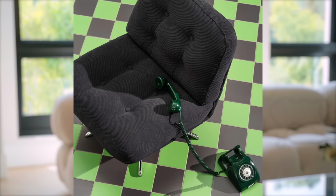This is part of IKEA's new vintage release, which is so interesting. And by far, this is the most interesting piece because it literally is a collector's piece that is now being introduced into IKEA. And IKEA does these wonderful collaborations and reintroductions of old pieces. Also, it has a 5-point cross base, which minimizes tripping, is very comfortable, and it swivels. So really a great piece.